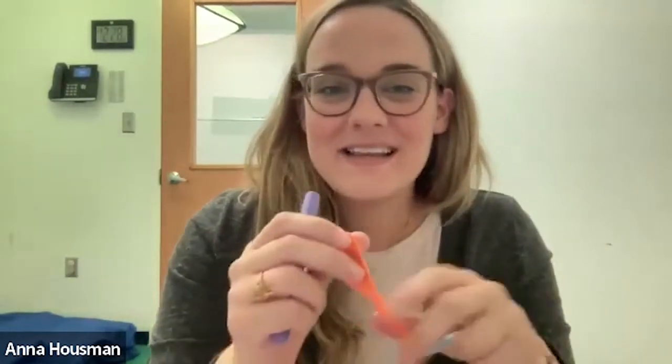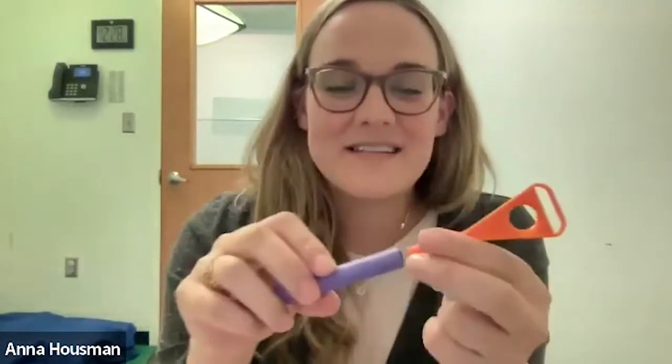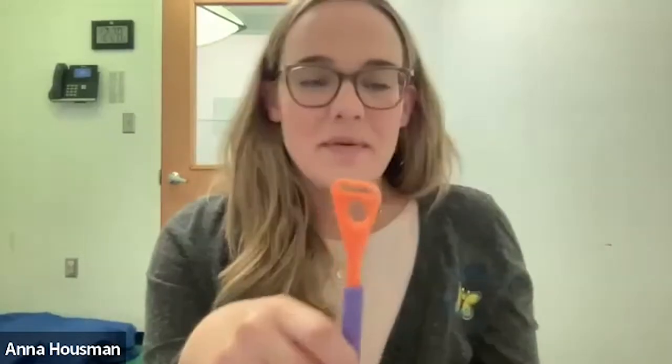Whew, looking at my time, I'm telling you guys, I could talk about this all day long. Some other tools that I really like. This is one of my favorites. It's the tongue tip tool. I find that it's really helpful for my kids who need a visual target. I'll set them up in front of a mirror.